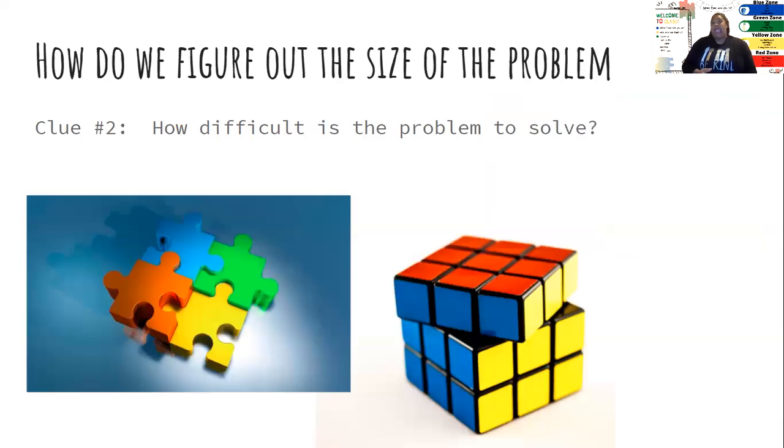Number 2, how difficult do you think the problem is to solve? Do you think it's going to be easy, like putting pieces of a puzzle together? Or the second picture I have is a Rubik's Cube. I think it's going to take some thinking. You may need to get some help to solve it. So how difficult is the problem to solve?